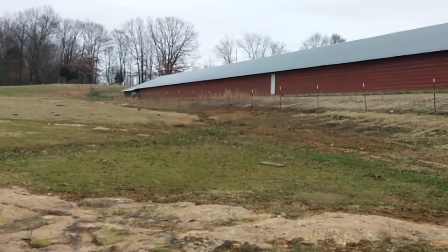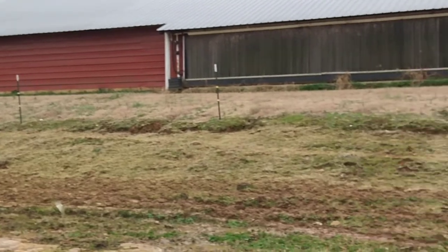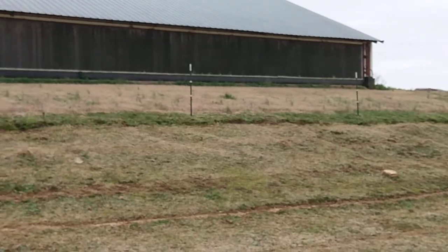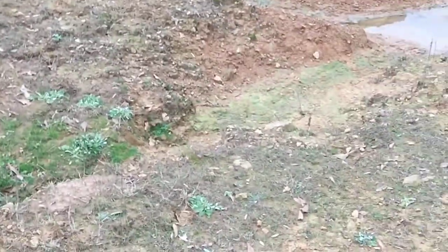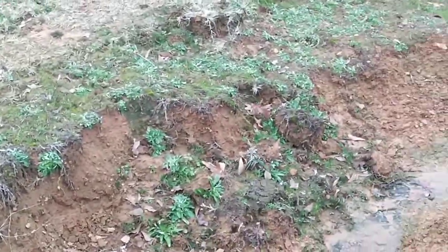This is how big a chicken house is. A lot of people don't realize how big they are. That's what keeps them cool. Swamp coolers. That is over a football field long. Matter of fact, I think it's 500 foot deep, to be exact. I think these have 26,000 chickens per house. This farmer has five houses, and they're caught every 30 days.